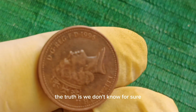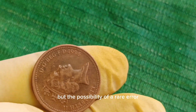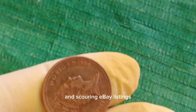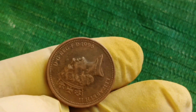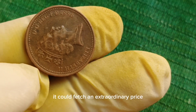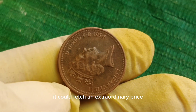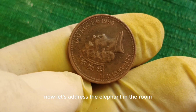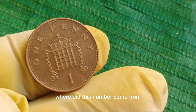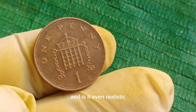The truth is, we don't know for sure, but the possibility of a rare error has people checking their coin collections and scouring eBay listings. The one thing we do know is that if such a coin exists, it could fetch an extraordinary price. Now, let's address the elephant in the room, the $35 million figure. Where did this number come from, and is it even realistic?